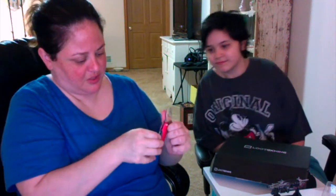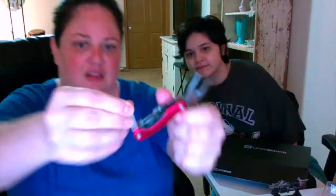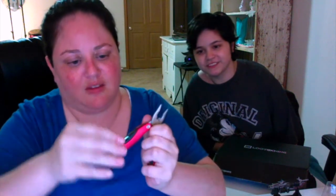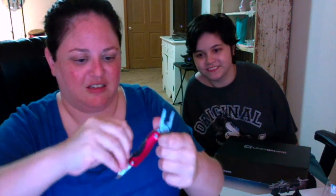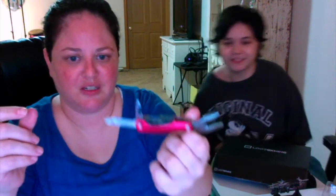You just twist and then you can put it away like that. This is really cool. And then over here, it's got a bunch of things, like a file. I'm not good at these things, you guys. My mom is. Be careful. What's that? Bottle opener.